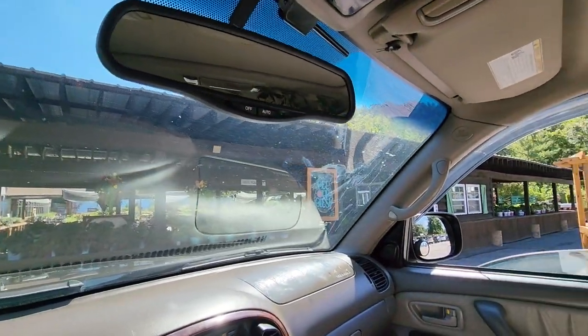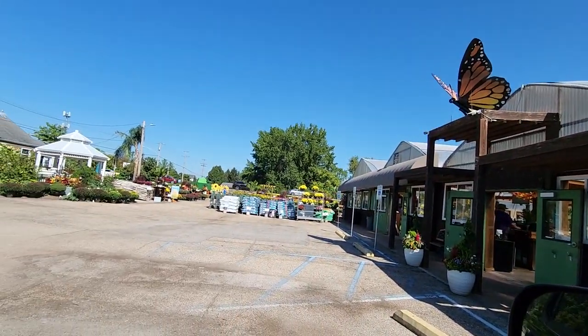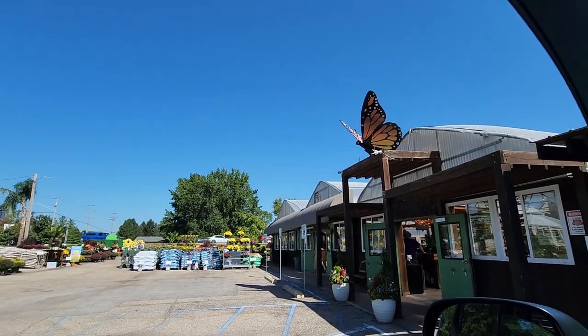I was just leaving and realized that it didn't really give y'all a shot. Here's Greenscape. They have a big butterfly on the roof and all the fun. It's a fun place. You should check them out.